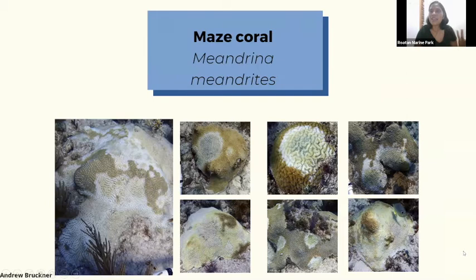So if you see any mace corals around the West End, West Bay, Sandy Bay area, please take pictures, note the dive site and send us images. And I will leave you the contact email at the end of this webinar.